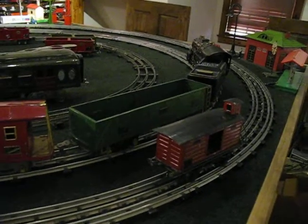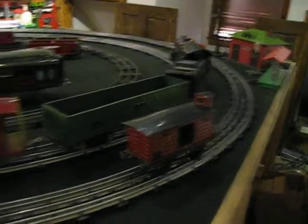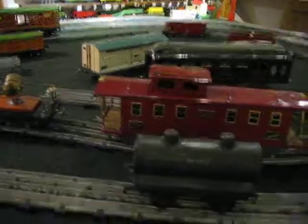They did make 8-wheel trucks for bigger cars, but most of the stuff in Europe are just four-wheel cars. That's about all the bigger their stuff was. So I hope you find this a little bit informative.